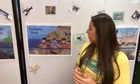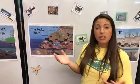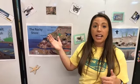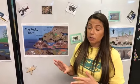The rocky shore, just like the sandy beach, has a few different zones. So the first zone I want to point out is our high intertidal zone. So the rocky shore is made up of all the plants and animals that live at the rocky shore during high tide and low tide. So the high intertidal zone is the area where the animals live only at high tide. So this area does not get a lot of water. It only gets water at high tide.